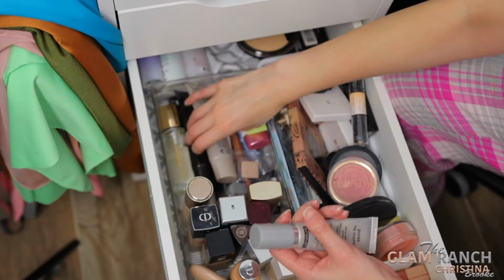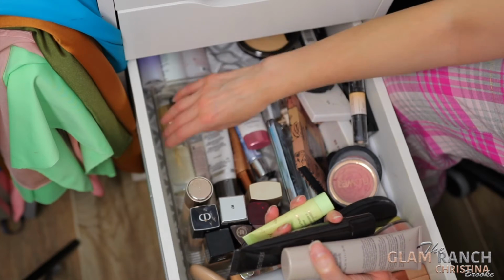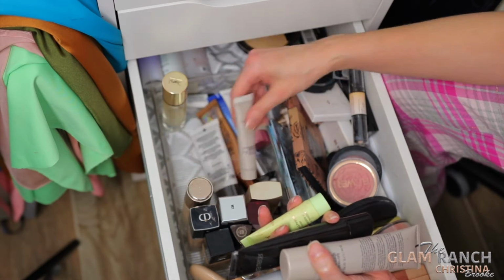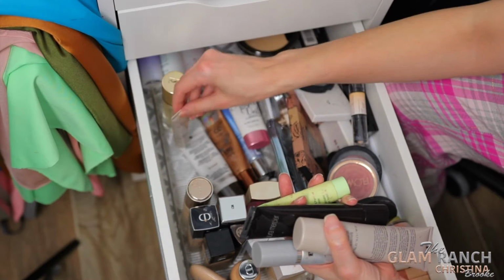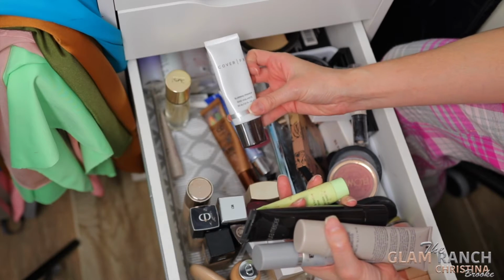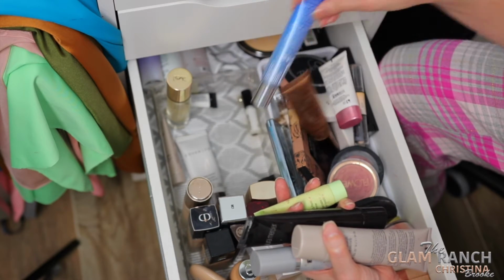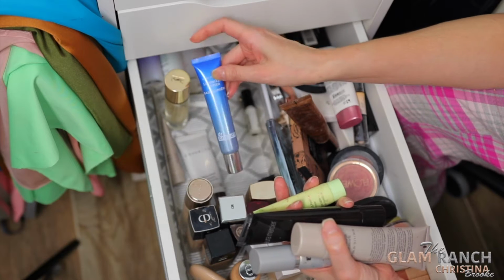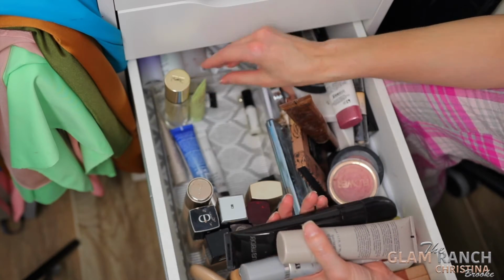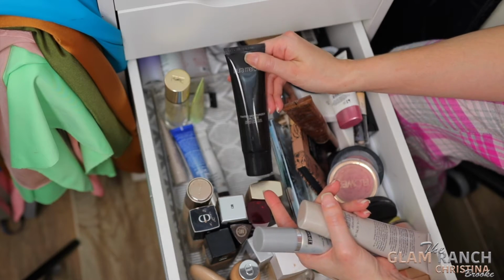Alright, so now we've got here these are my primers. Okay, so I'm going to keep the Touche Éclat. That one's great when I'm dry. Lately I haven't been dry. I haven't used this Laura Mercier one enough to even think about whether I should get rid of it. The Cover FX is fine. I think I'll keep it. I actually like this a lot more than I thought I was going to. This is a Dr. Brennan Luminizer. I love this Pixie one. It's amazing. This is a tinted moisturizer from Laura Mercier that I like.